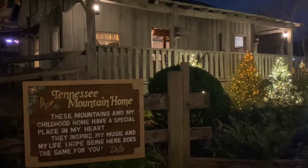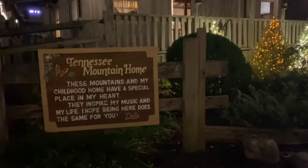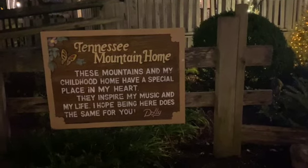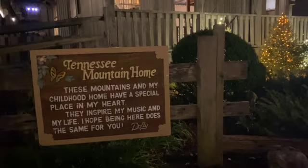Here in the park, take a look at Dolly's childhood home. These mountains and my childhood home have a special place in my heart. They inspire my music and my life. I hope being here does the same for you. Love, Dolly.